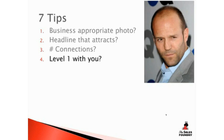Jason Statham is bringing us tip number 4, and that is, are they on level 1 with you? Are your reps on the level with you? Are they connected to you? That's going to give you greater access into their network. It's going to bring their posted updates up on your homepage and all those things.